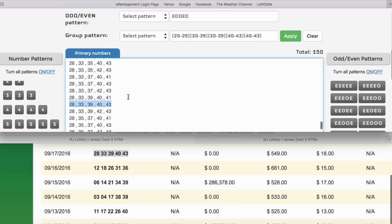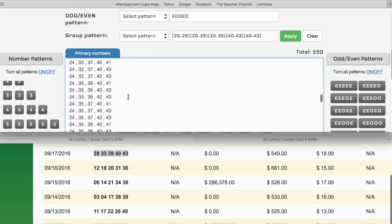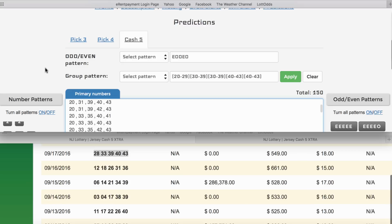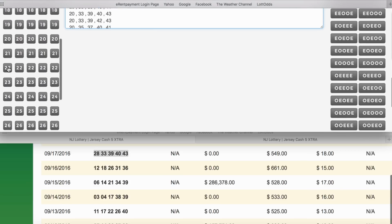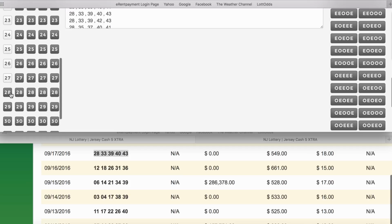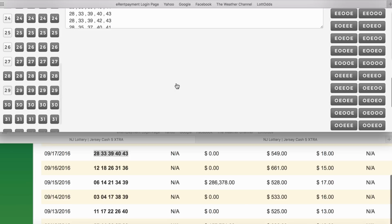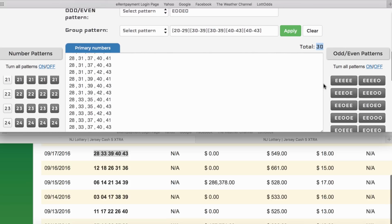Look, if I'm going to go through the whole year and work in numbers with 28, then I could deduct everything else. I could take out all these numbers from 20 to 27: 20, 21, 22, 23, 24, 25, 26, 27, because I only want to work with 28, right? So in the first group, remember, it's from 20 to 29. Look at this. Now you're only working with 30 numbers out of 1,000,000.